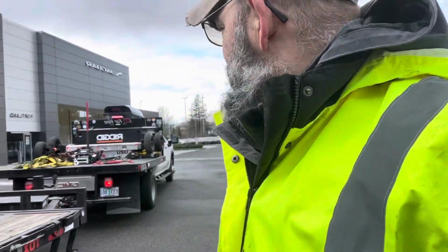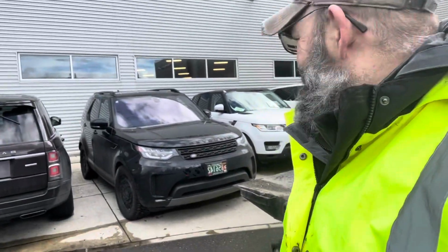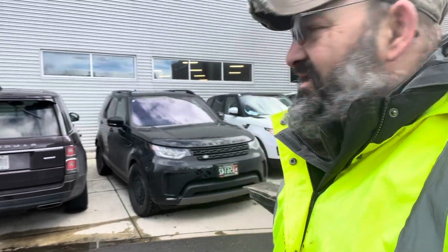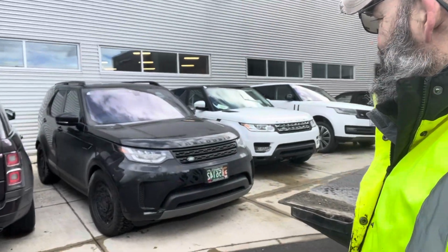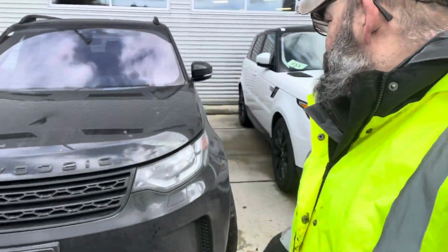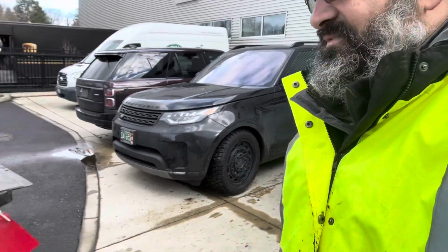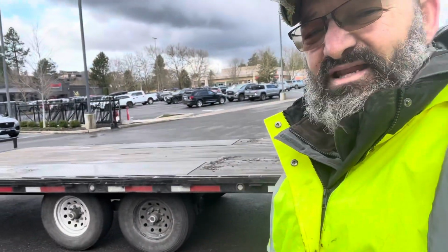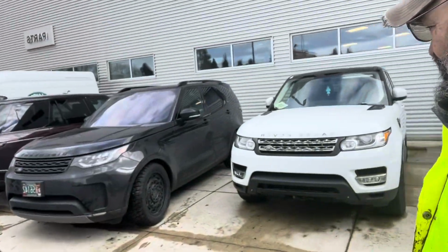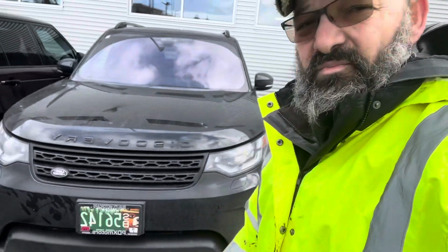Guys, we are done here at Land Rover. We got this Discovery parked in place like the service guys told us. It's perfectly positioned. We winched it down, just lined up perfectly where it needs to be. This tilt bed, can't go wrong with it. It does miracles. It allows for low clearance and it allows for multiple vehicle support.